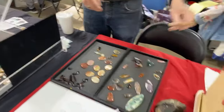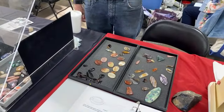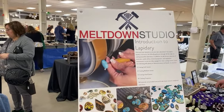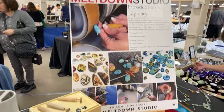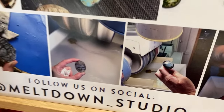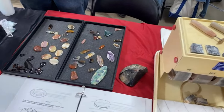So how often do you have your classes? Is it every month? I do the lapidary class at least once a month and sometimes twice a month. I do 5 people at a time because there are 5 machines in the studio. You come in, you're going to spend 16 and a half or 17 hours there with me over a Saturday and Sunday.